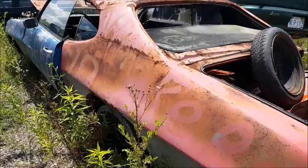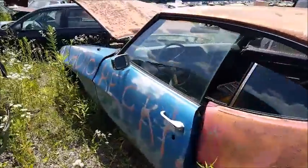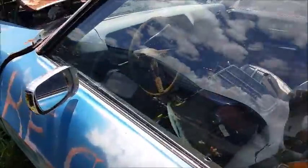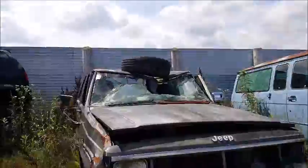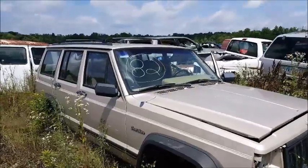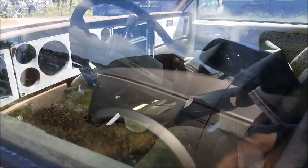Go figure. So right here's a Pontiac. I'm pretty sure it's a Le Mans. Well, I know Matt Jackson would be really bummed to see how many XJs they have here. This little XJ right here looks like it was pretty clean. 80s, yeah, that door's done. Yep, 83 to 85. Automatic.